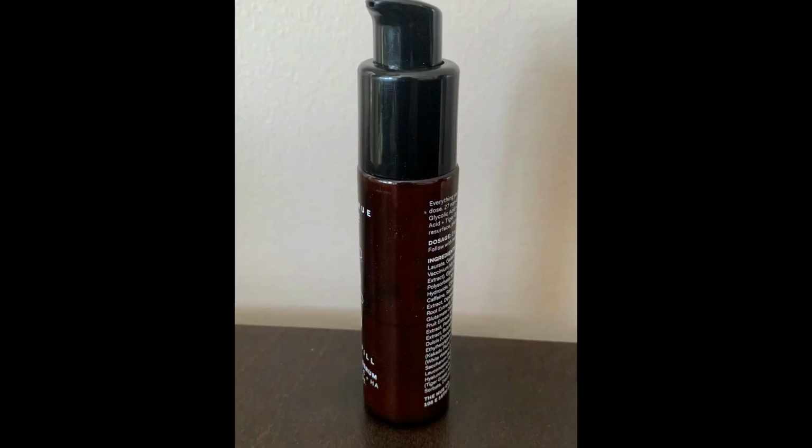I've got some other serums I'm really excited to play with once this one is done, but I told myself I couldn't use those ones till this one was used up first, especially because this is, I believe, a more natural brand, not expecting it to last as long compared to some of the other serums that I have.